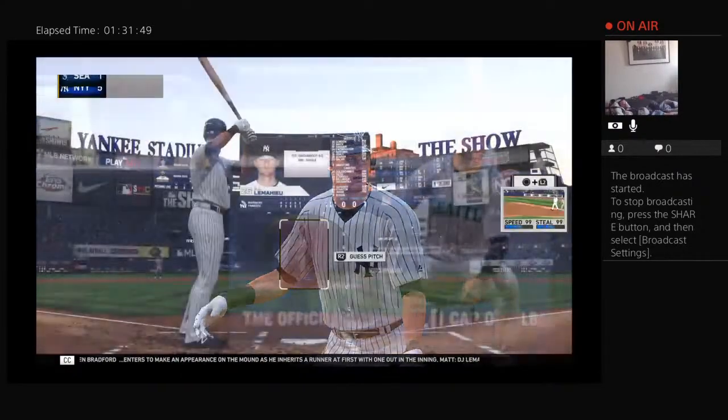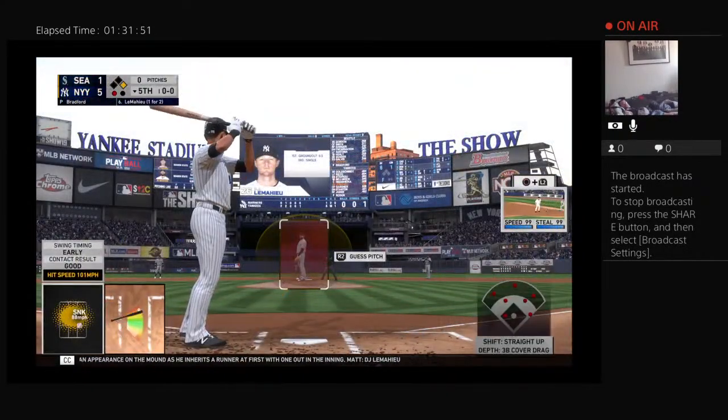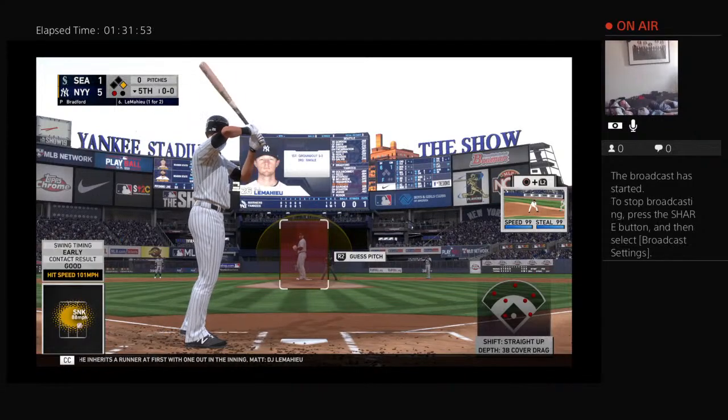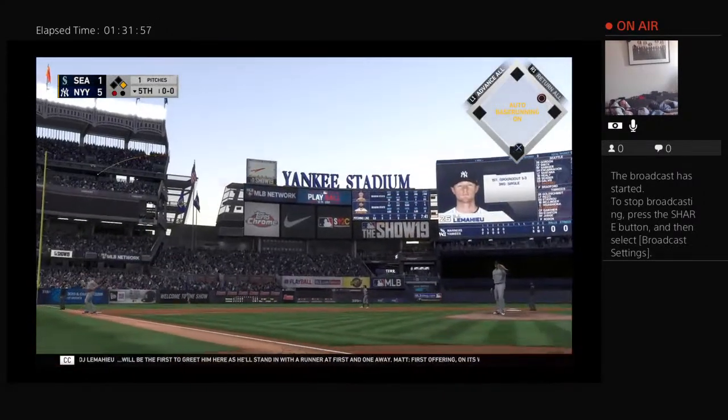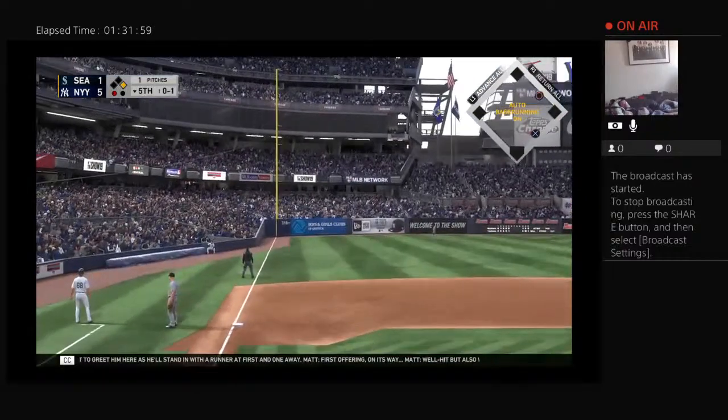DJ LeMahieu will be the first to greet him here as he'll stand in with a runner at first and 1 away. First offering on its way. Well hit, but also well fouled into the seats in left.